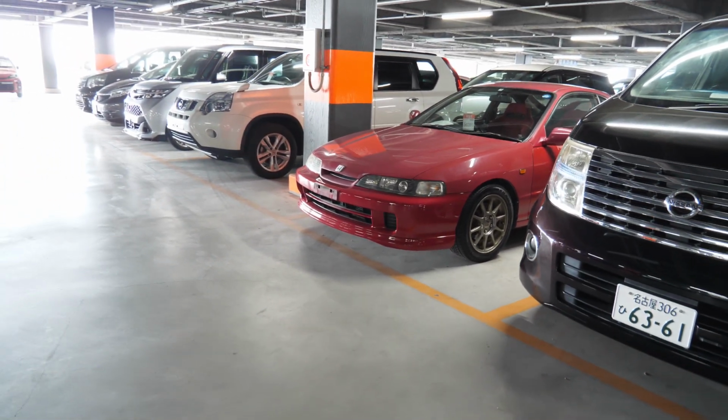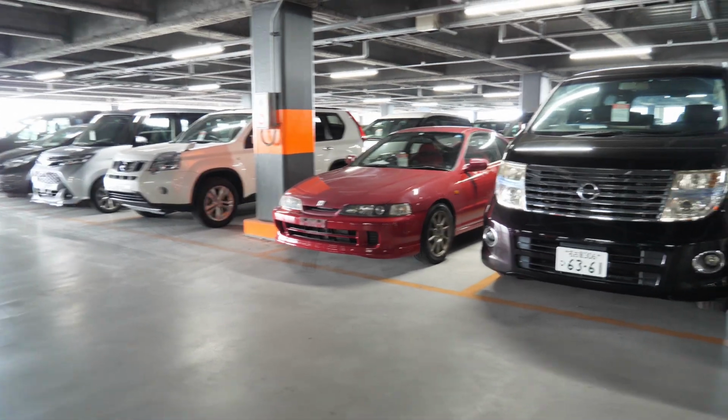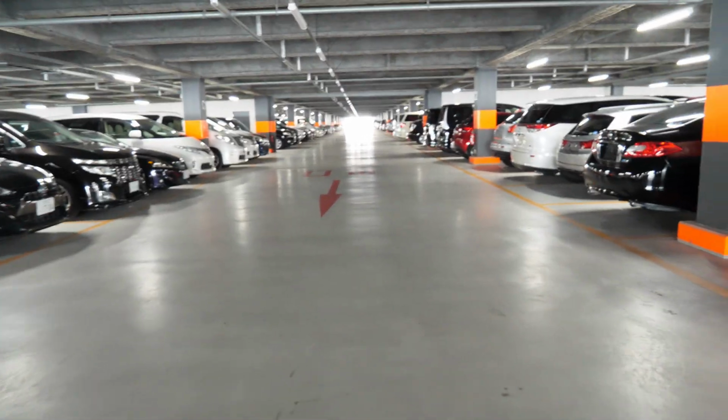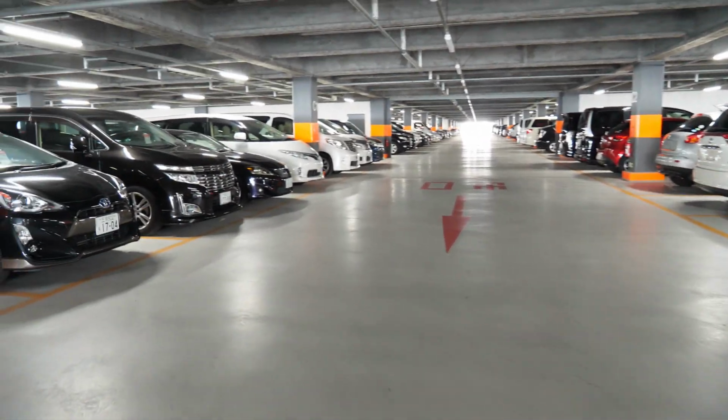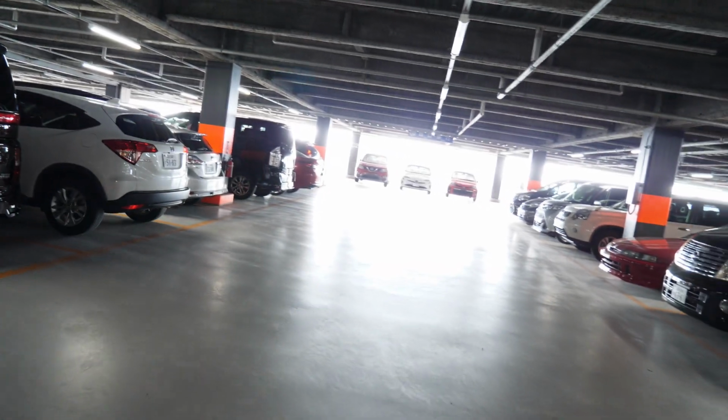Of course, can't wait for that VTEC to kick in. Woo! Alright. But yeah, it sounds really good. It looks like a Kakimoto Racing exhaust and all that other stuff. A couple of minor mods, nothing too crazy. Just kind of glancing at what else there is around here.